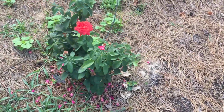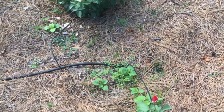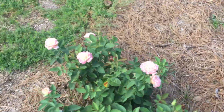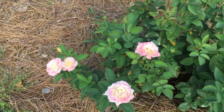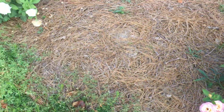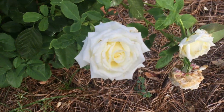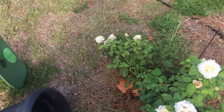On the plus note, our fragrance bed is doing well. This is Fragrant Cloud. That's doing quite well. Over here we have Secret. I've never grown that before, but that has a nice light fragrance, and you'll notice that some of the blooms are smaller because of our heat. And here's another one, Pope John Paul II, a nice bloom with fragrance. So that's doing quite well.